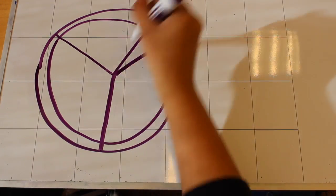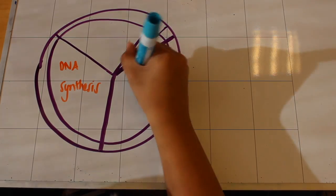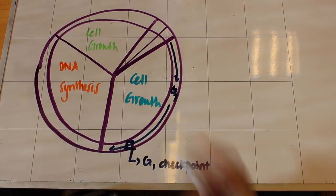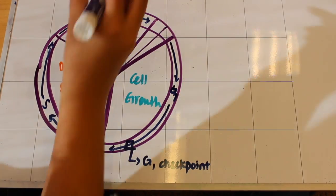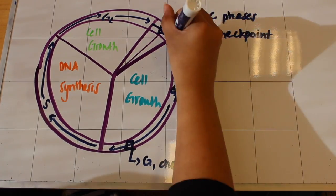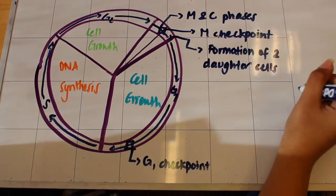So this is a diagram of the cell cycle, which consists of DNA synthesis, cell growth, and again cell growth. It starts from G1 phase to S phase to G2 phase and M phase, which is also known as mitosis. In this case, G2 phase is what's going to be affected when it comes to cervical cancer.